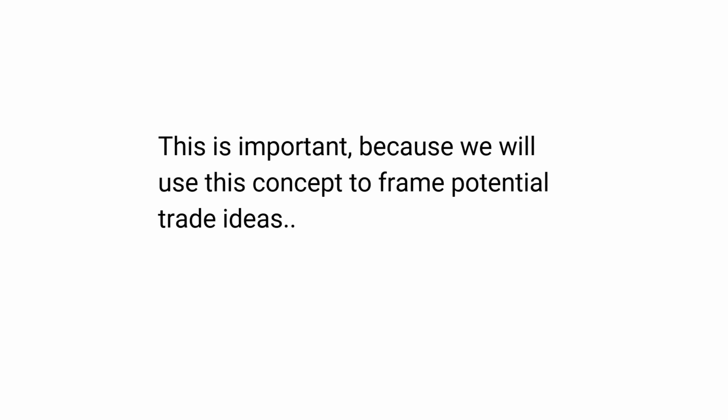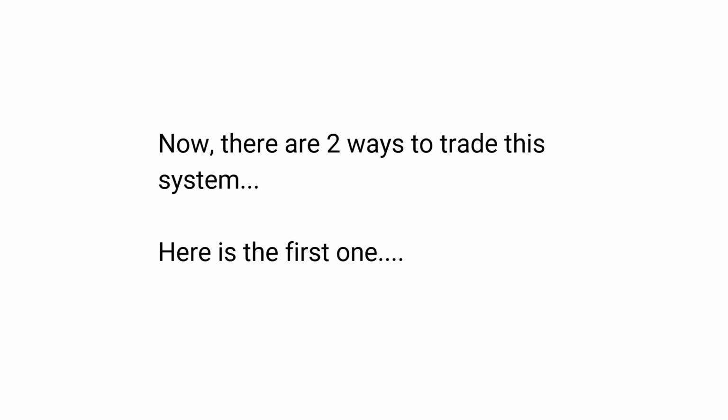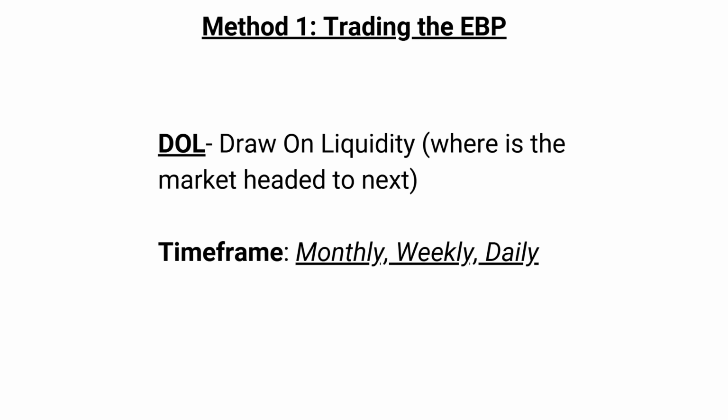Now, this is very important because we will use this concept to frame potential trade ideas when we combine the two concepts into the EBP play. Now, there are 2 ways to trade the EBP system, and here's the first one. The method 1, trading the EBP.